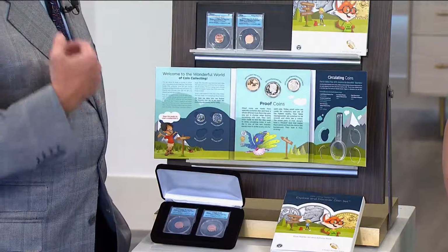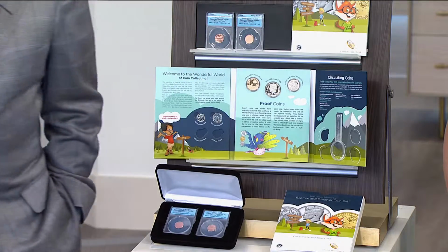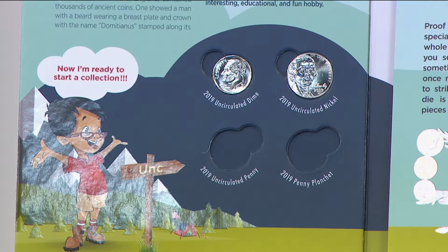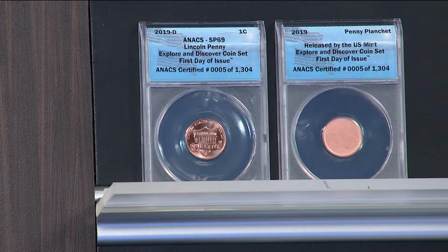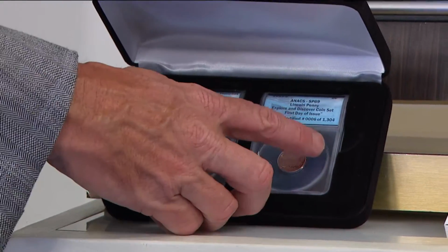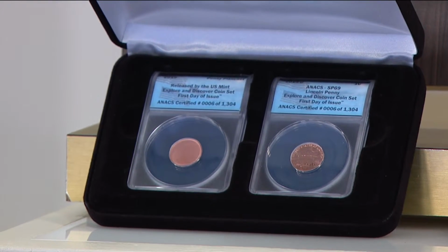What took it over the top was the special issue on the penny. The fact that it is an SP finish on the penny that goes in there, the uncirculated penny from the Denver Mint and the penny Planchet as well. Both of them, as you can see, the penny in SP69, this phenomenally high grade. Now, I took those, the serious coins, in essence, in the set, put them in the velvet presentation box that you're going to have right there, and that's the way you're going to be able to get these. That set alone, at $99.95.